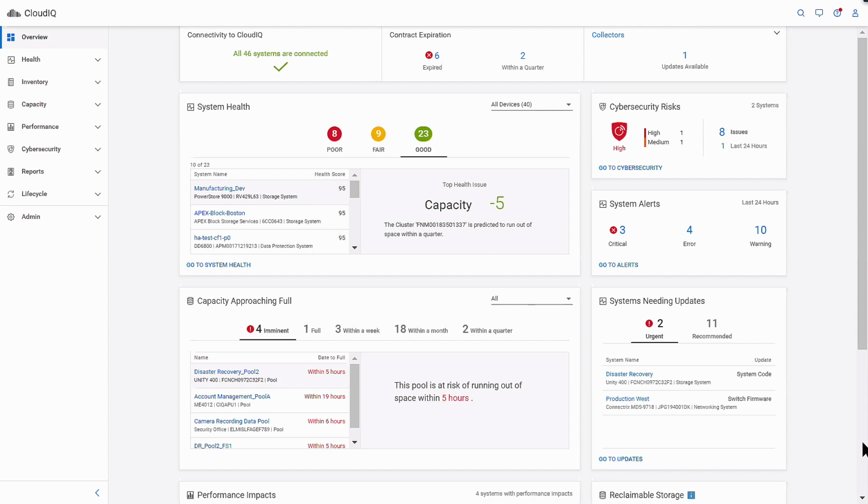Yes, question. There are other solutions like this out there in the market today, and some of them tout how much they have improved or reduced the ticket rate or improved the time to respond to a ticket. Do you have any statistics like that, Susan, for CloudIQ? We do. First of all, I have some anecdotes at the very end. I hope I get to that slide.